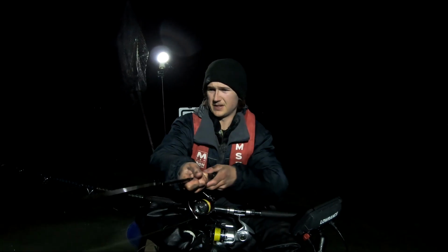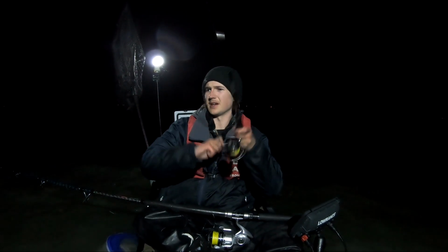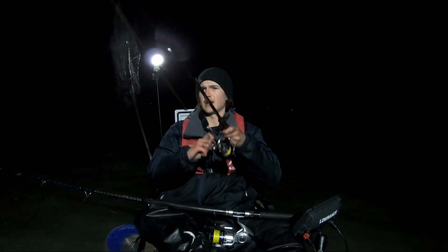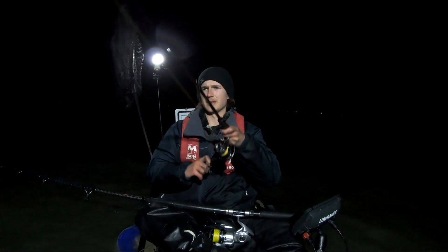Big fish. That's an eagle ray. Better turn that light on. That was nuts. I thought this was an eagle ray. I was just tying up my other rig. As you can see, I got a rod on my lap and this rod has just screamed off. I think it's a good gummy.